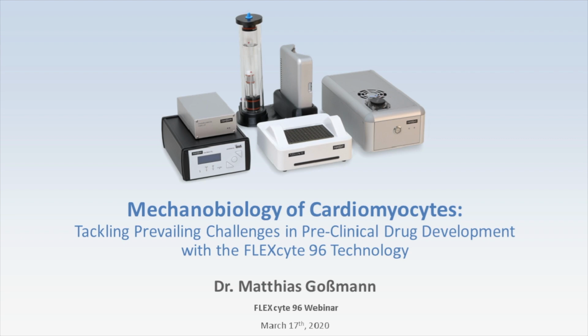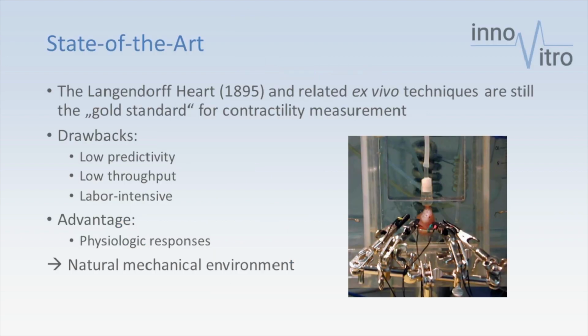Actually, before starting with the FlexID technology itself, I would like to start with some considerations on contractility of cardiomyocytes and their mechanosensitivity. So basically, the state of the art when it comes to contractility measurement is still the Langendorff heart and related ex vivo techniques. The Langendorff heart was first described in 1895, but is still the gold standard. And that although it has a list of severe drawbacks, like the low predictivity, as you usually do not use human organs, but more likely animal models. It has a very low throughput and is very labor intensive, as you can always just use one organ per experiment. But still, this technique does have a big advantage, and that is its physiologic responses, basically.